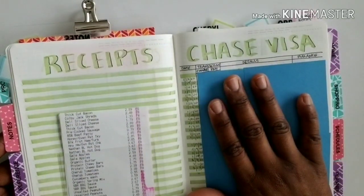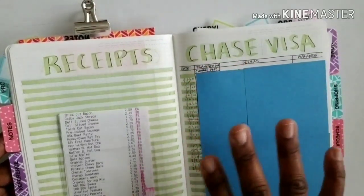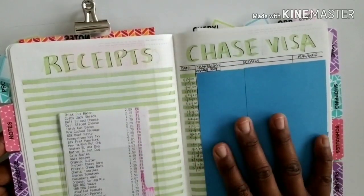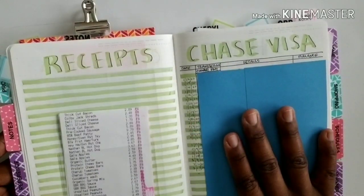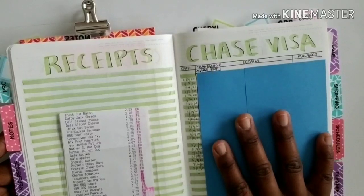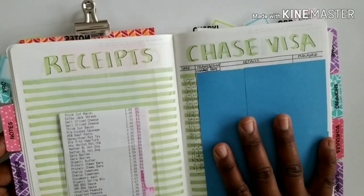Sometimes I just go check balances and write a balance. These are typically major purchases. Every single time we use a credit card, if it's for $10 or whatever, I'm probably not going to write it in here. But if we have any kind of major purchase, I do want to keep track of those types of things, and I want to keep track of our balances.